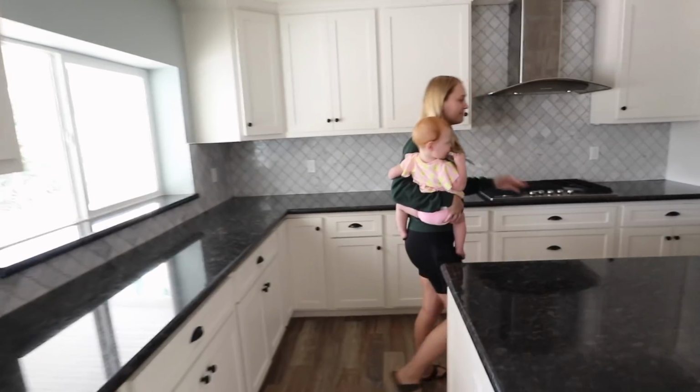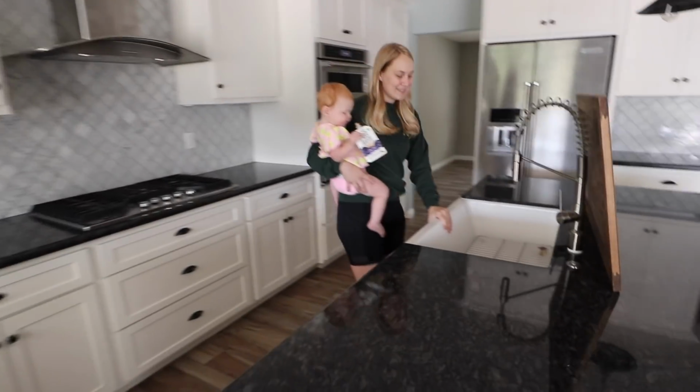And the sink. It's a farmer sink, right? I think that's what it's called. Farmhouse sink. Yeah.